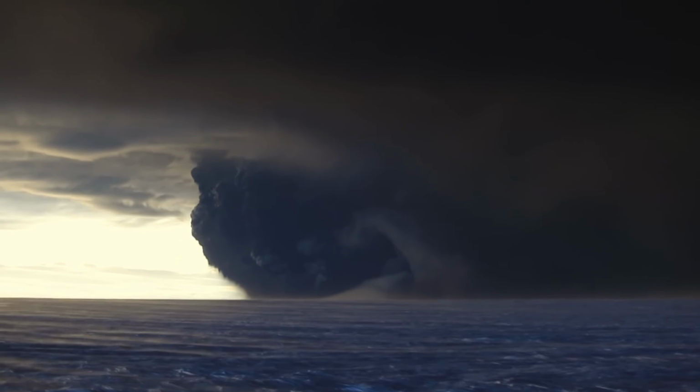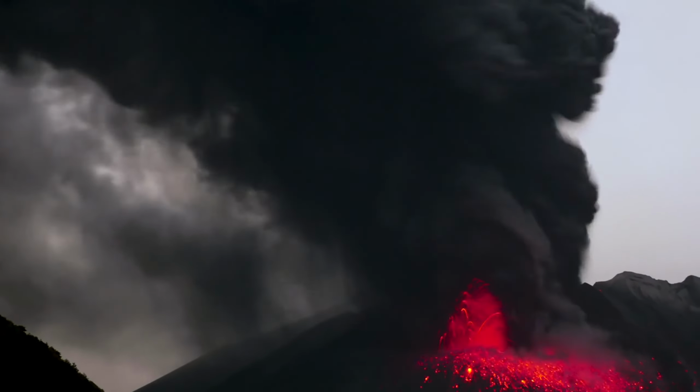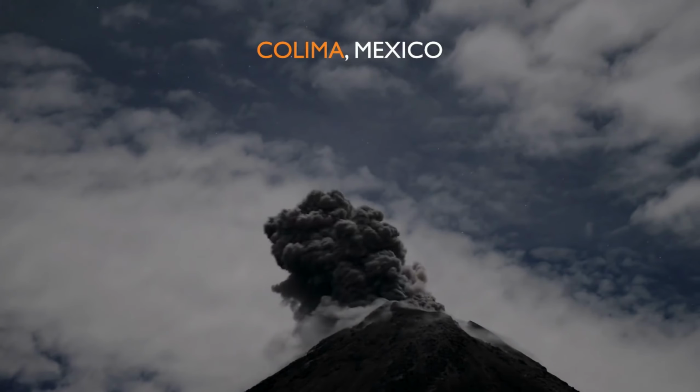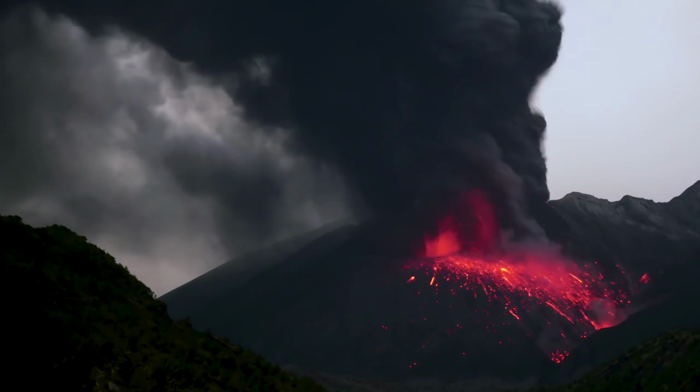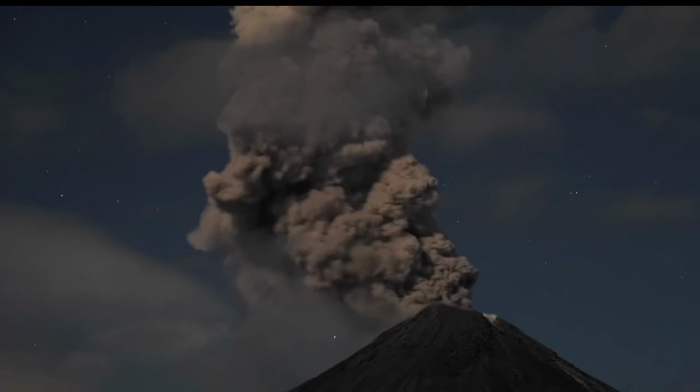Unlocking the secrets of volcanic lightning requires venturing into dangerous territory. Scientists use sophisticated instruments like lightning mapping arrays and electromagnetic sensors to study these electrifying displays. They're trying to understand what triggers the lightning, how it's connected to the eruption dynamics, and what it can tell us about the volcano's inner workings.